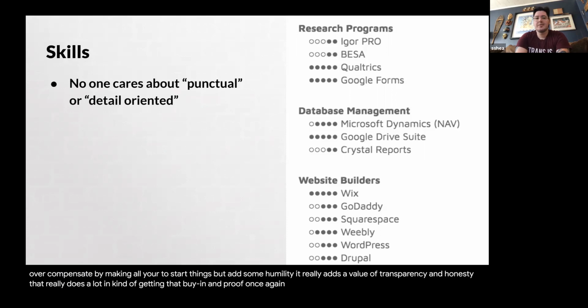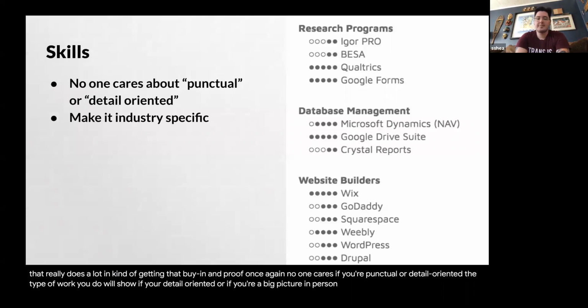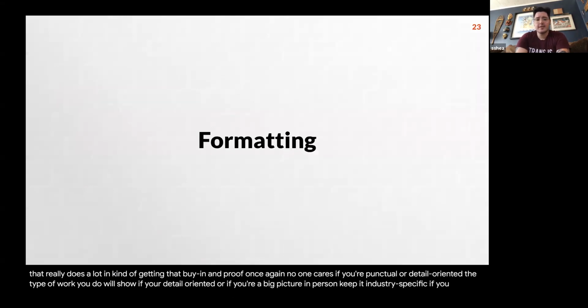Once again, no one cares if you're punctual or detail-oriented. The type of work you do will show if you're detail-oriented or if you're a big picture person. Keep it industry-specific if you want.